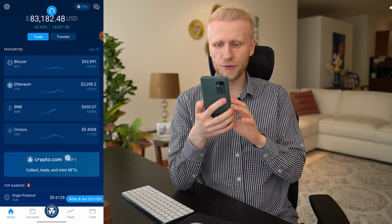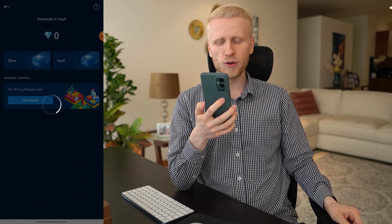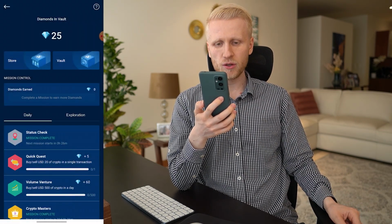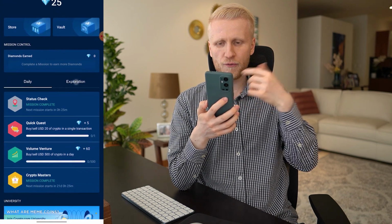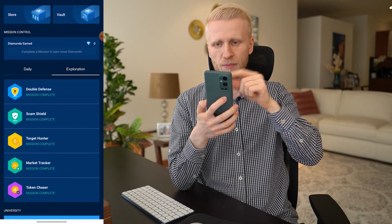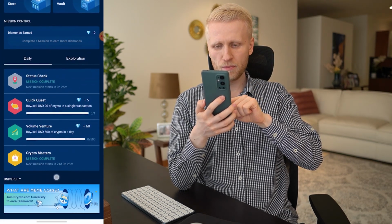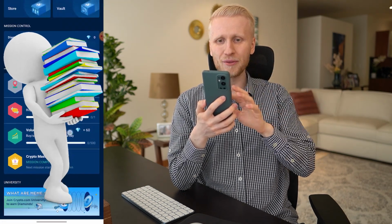So this is of course one of those apps where you can make a lot of money, but you can also earn money easily here in the mission section by clicking buttons. So actually let me show you right here. You earn these diamonds here for free. You earn free diamonds every single day when you open this. You earn here by doing things on this app. You earn here by going to university, basically their own university, where you learn about this app.